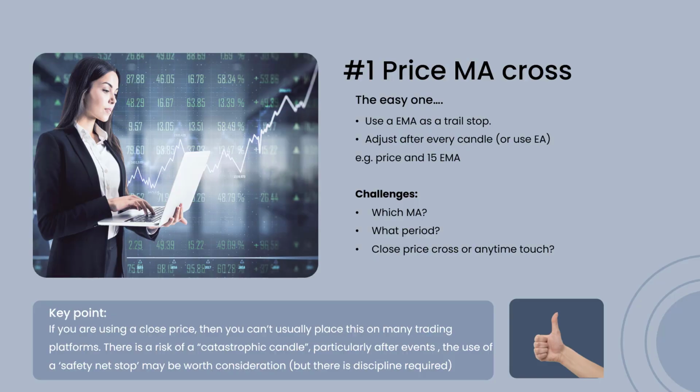The problem is, if you're using a close price beneath the 15 EMA rather than an intra-period touch of the EMA, you can't usually place this on many trading platforms. And there is always a risk of a catastrophic candle, particularly after events such as economic data. So the use of a safety net stop may be worth consideration. But obviously, if you've not got a stop actually on your trading platform, then there is a high level of discipline required to exit when it does close beneath that MA.